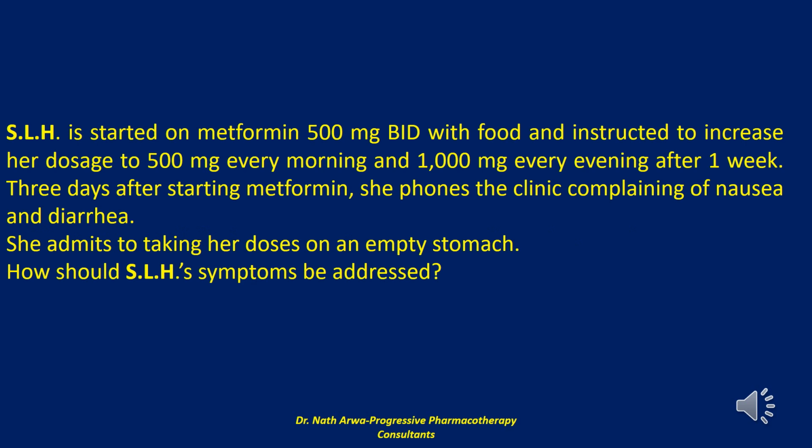The next question reads, SLH is started on metformin 500 mg twice daily with food and instructed to increase her dosage to 500 mg every morning and 1000 mg every evening after 1 week. 3 days after starting metformin, she phones the clinic complaining of nausea and diarrhea. She admits to taking her doses on an empty stomach. How should SLH's symptoms be addressed?